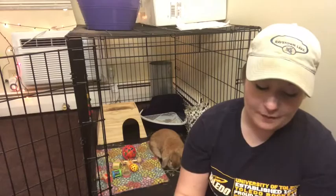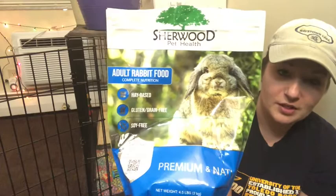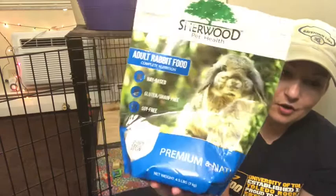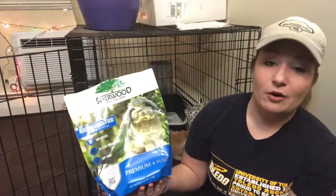In my opinion, the best type of food to feed your rabbit is this, the Sherwood Adult Complete Formula. This food is super good. It has no grains, no fillers, no soy. It's mostly just hay-based. And this is pretty affordable. It's $18 a bag, and I can get it shipped to my door in 2 days. That is the thing about this food though, is that you can only buy it online. You cannot get this at Petco or PetSmart.